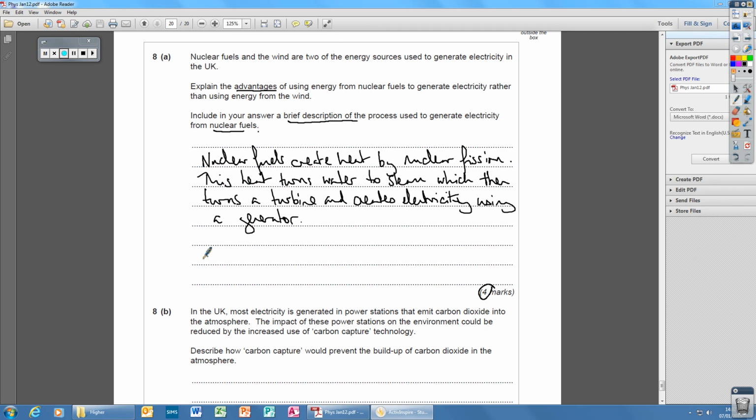Okay, now let's move on to the advantages. What advantages? Let's just try and outline 2, possibly 3 advantages here. So, how about we put creates electricity no matter what the weather is. A single nuclear power station, of course, creates vastly more energy than a wind turbine. So I put here creates more electricity.